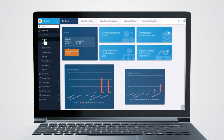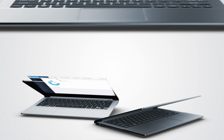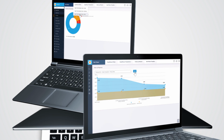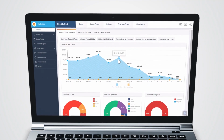In summary, Soterion's Get Clean module provides organizations with a powerful tool to ensure appropriate access is assigned to SAP users, reducing access risk violations and streamlining compliance tasks, while also improving overall support efficiency.